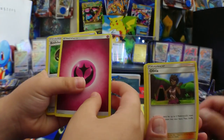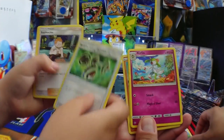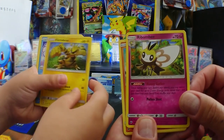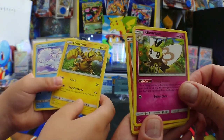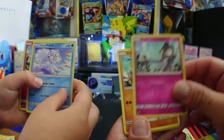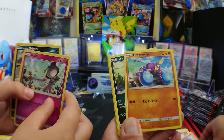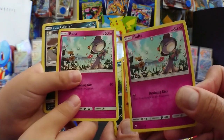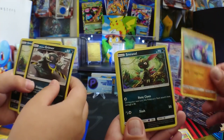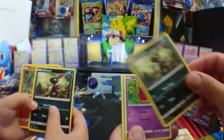Here I am. Darkrai. Oh, and what's up with the Fairy energies? No, because there's an energy in every single pack. Fairy Energy. Bodybuilding dumbbells. Scolipede. Carbink. Electabuzz. I need that in my binder. Alolan Vulpix. Ralts. I just had that. Whoa, look at that. Nice. Okay, cool. Alolan Grimer. Crabrawler. Sneasel. Oh, look at that.